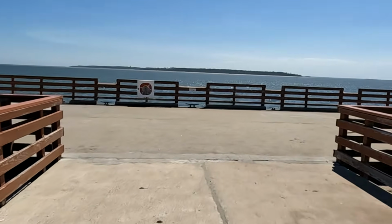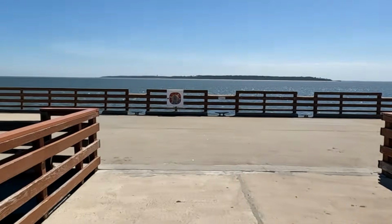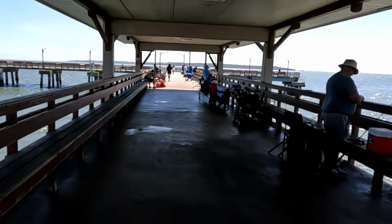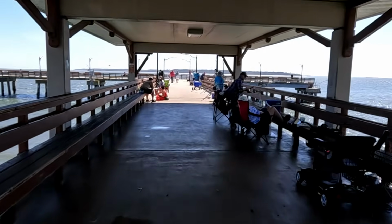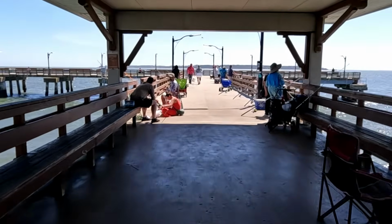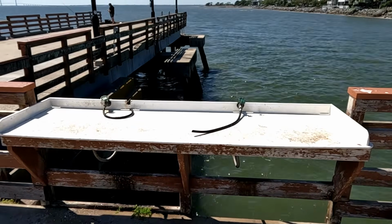So that gives you more area to fish and to spread out, but it also gives you two different orientations depending on how the tide moves. You can be parallel to the beach or perpendicular to the beach, depending on how you're facing. It has benches along the way. Part of it is covered, part of it is open. There's a fish cleaning station. One of the best things about it, it's free. Another thing, it's open 24 hours.